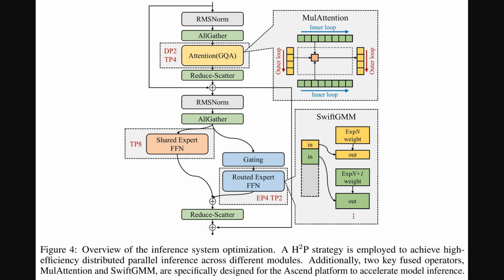Okay, so getting that incredible speed isn't just about the architecture. It's also about deep system-level optimization. This flowchart shows exactly how they achieve that. The authors use a strategy called hierarchical and hybrid parallelism, or H2P, which is a sophisticated way to split the model's workload across many processors. Crucially, they also designed 2 custom fused operators. A fused operator is when you combine several small computational steps into one larger, much faster one. These are called MulAttention and SwiftGMM, and they specifically accelerate the model's key calculations on the Ascend hardware.